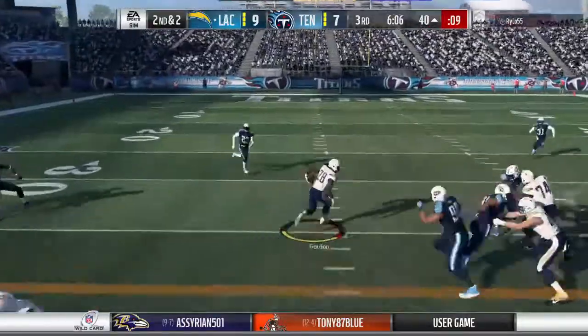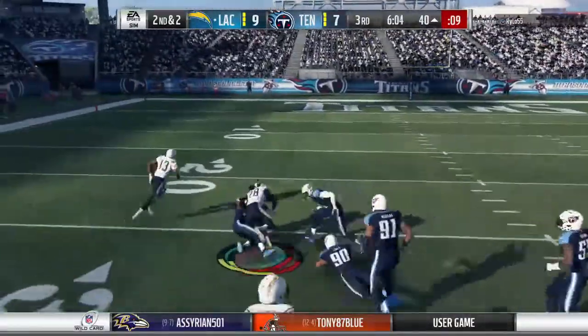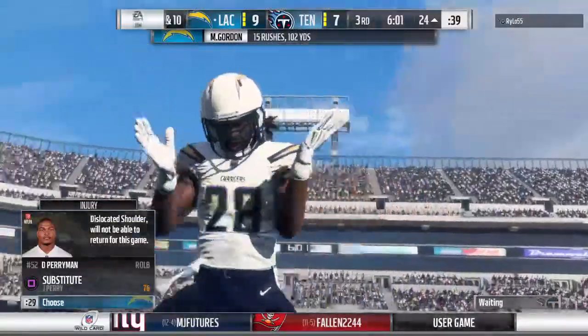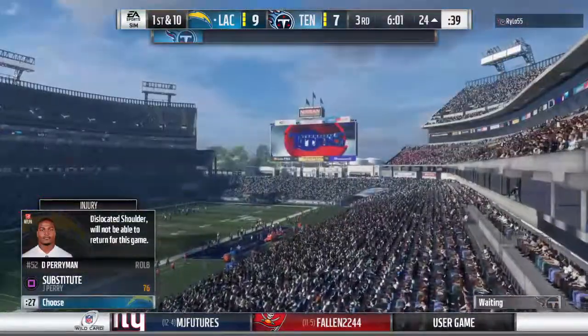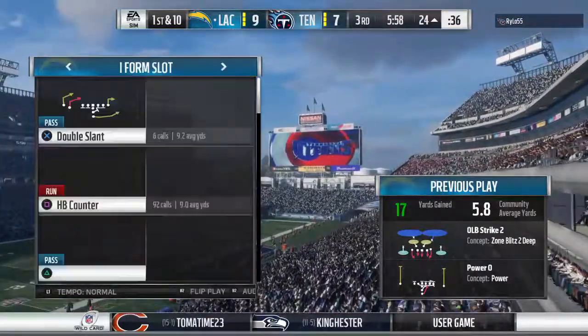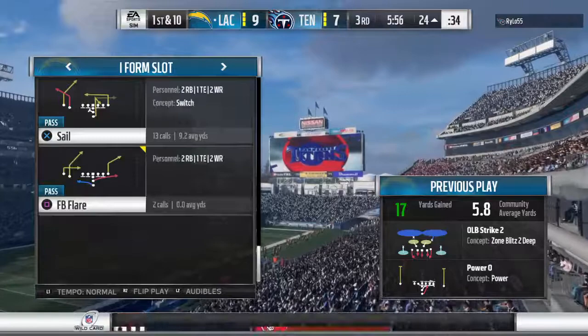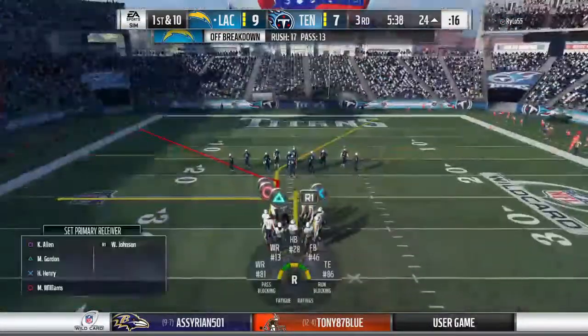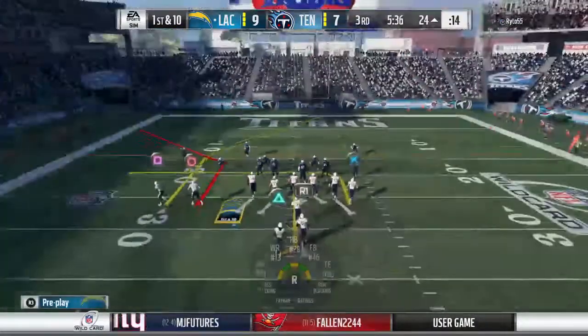Now Gordon, and an alley to run. And brought down, but not before they're inside the 25. 17 yards for the Chargers there as they've got themselves a 1st down. They're trying to show that they can run the ball, protect this lead, give it to the backs, play a little bit of keep away, don't you think? And that's probably a good philosophy at this point, going to make that defense stand up and stop them.